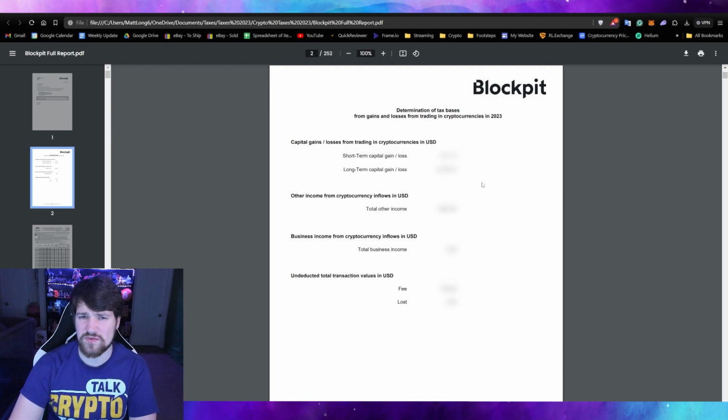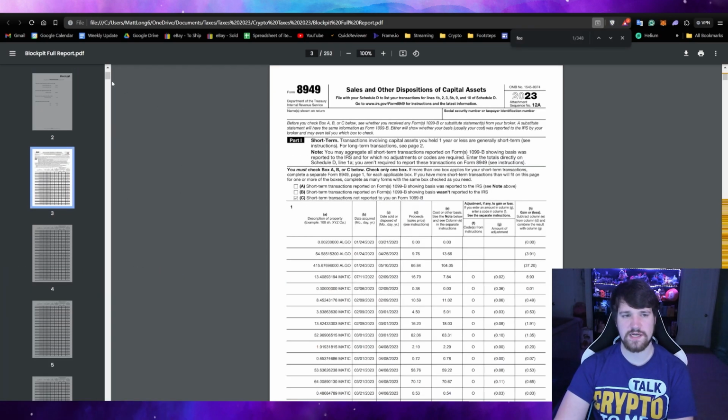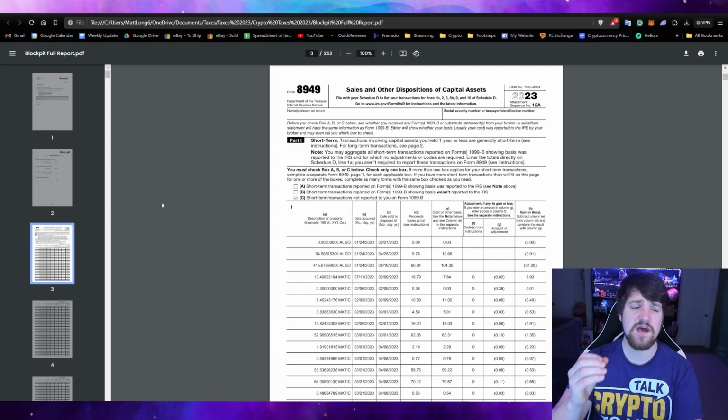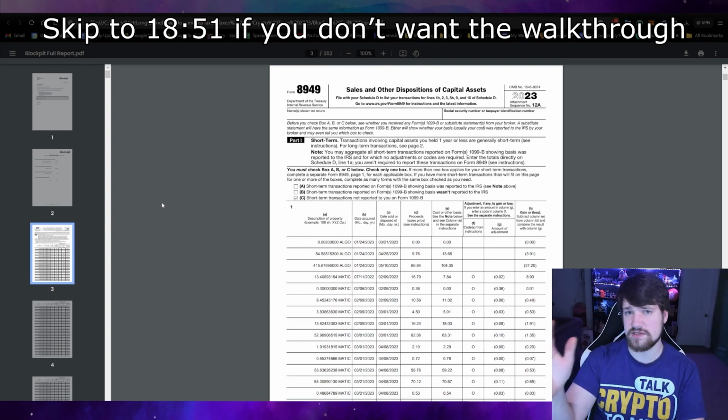which is going to be so nice that it tells you your short-term and long-term capital gains. And this is where you found your income earlier, and there's also your fees and loss. So under this is going to be found your form 8949. And this form is actually what we're going to need to extract from the PDF. But I want to go ahead and walk you through the rest of what's in this full tax report, and then I'll share with you how to extract it.